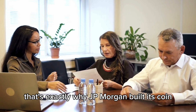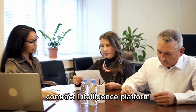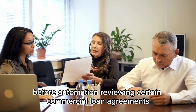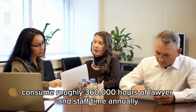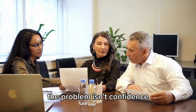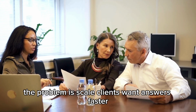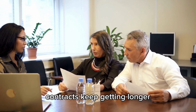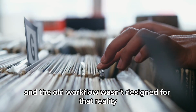That's exactly why JP Morgan built its Coin contract intelligence platform. Before automation, reviewing certain commercial loan agreements consumed roughly 360,000 hours of lawyer and staff time annually. The problem isn't competence. The problem is scale. Clients want answers faster, contracts keep getting longer, and the old workflow wasn't designed for that reality.